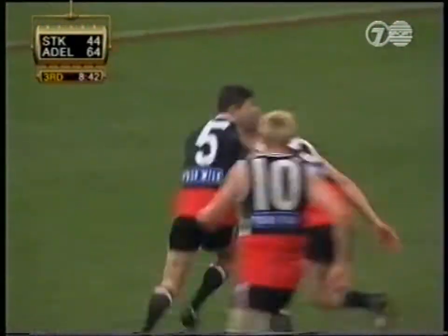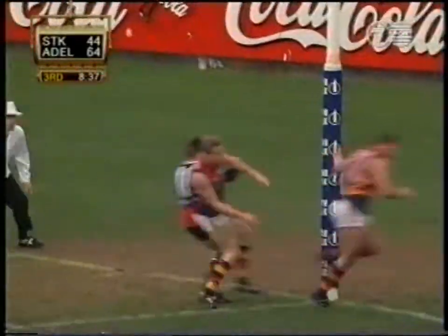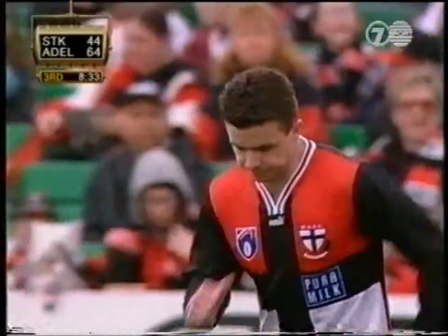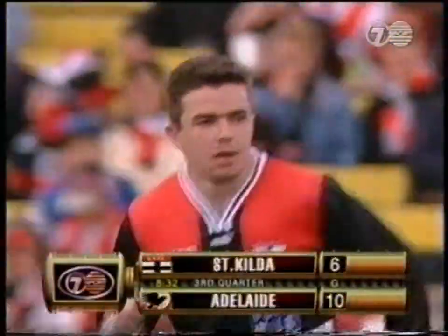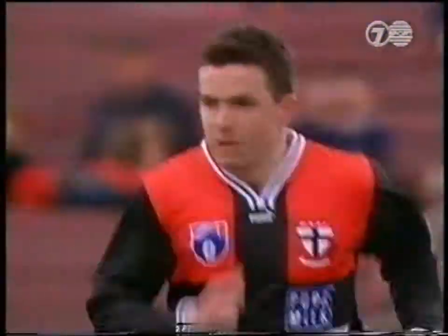Well, here's Everett in the forward line. It gets on down towards Jones. Cross the body. That's a great effort. The Crows getting back, though. The Adelaide defence have been very good today. Yeah, Prosciutto, he's been very good across half-back. He's had 16 possessions, 13 and 3.